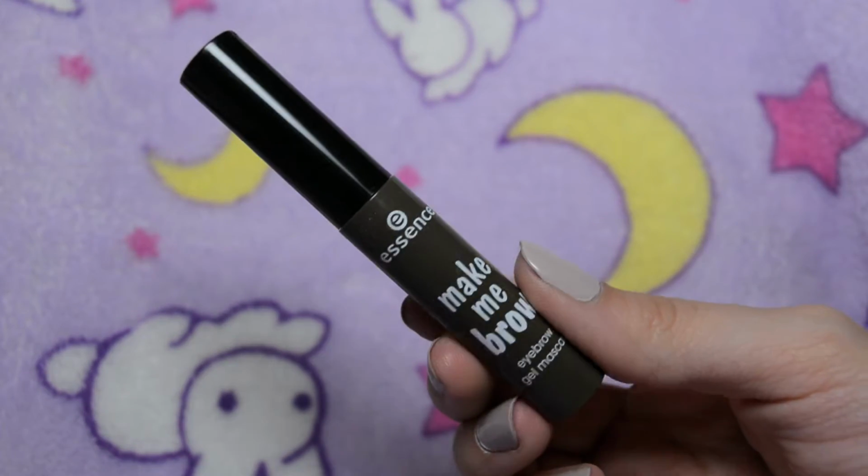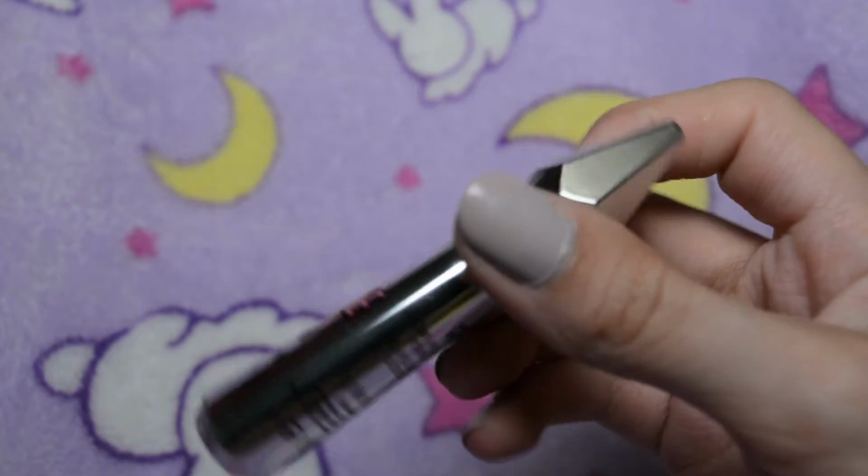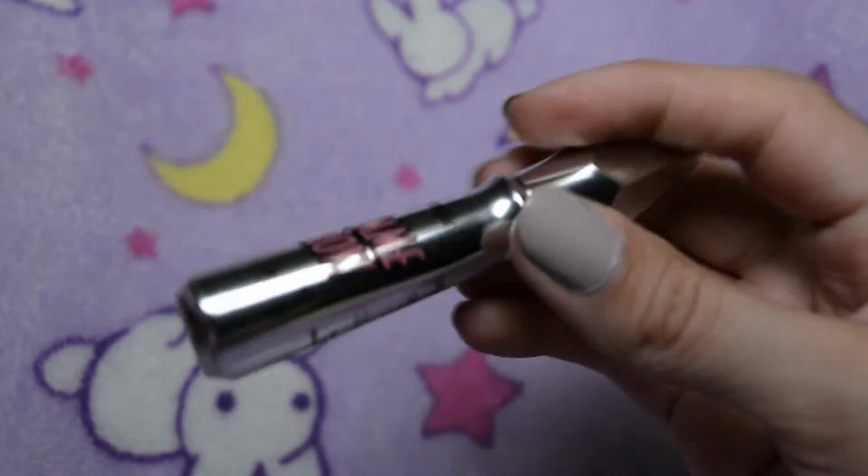So I went and picked up the Essence Make Me Brow in Brownie Brows and the Benefit Gimme Brow in Shade 5. The whole new Benefit eyebrow line is numbered, and the idea is if you are one number in one product, you'll be that same number in the rest of them. They are numbered 1 through 5 or 6, I believe, and for some reason Gimme Brow only comes in 3 shades, 1, 3, and 5. The Essence Make Me Brow only comes in 2 shades, a blonde one and a brown one.